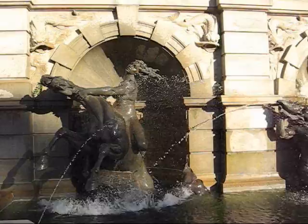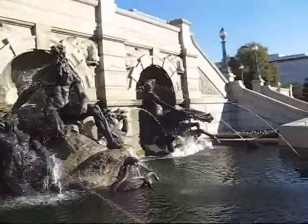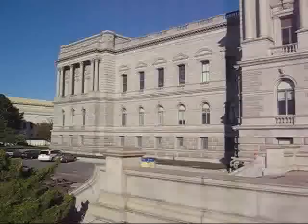Now, a great contrast to the crap that was in the Museum of Art is the Library of Congress. It's a fountain in front of the Library of Congress, and I already tried videotaping some of the outside architecture and it doesn't do it any justice at all. I'm going to have to try again later. But more to come.